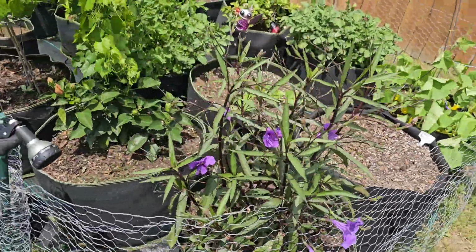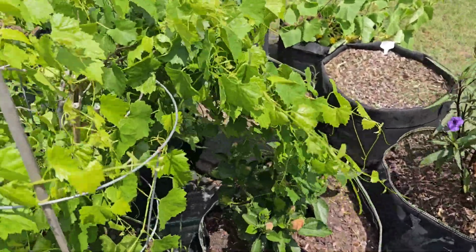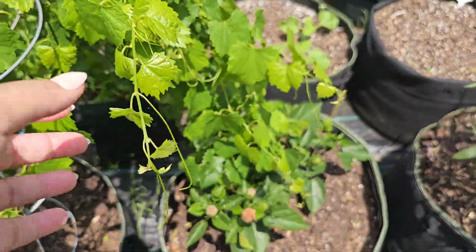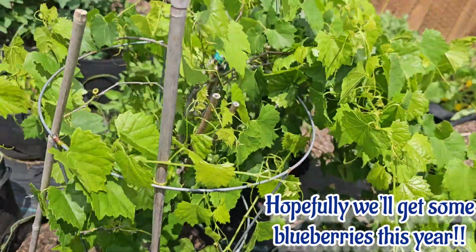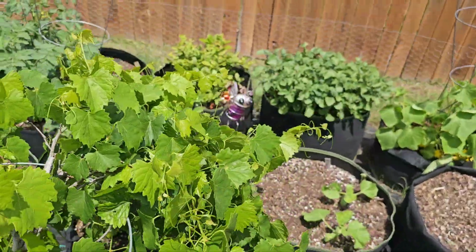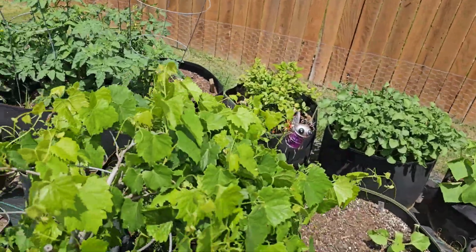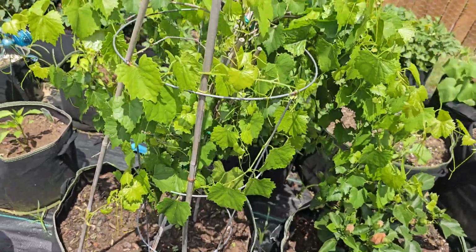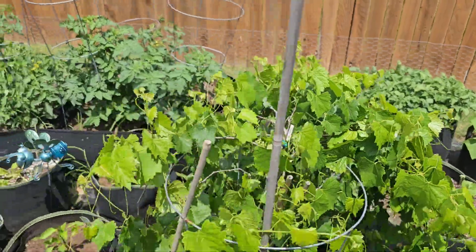Okay. So over here, this blueberry plant is about 2 years old now. And you can see the difference in this one, how tall it is, how big it's gotten, versus that one right there behind the bug. So that's the difference of 2 years. This versus that little one.